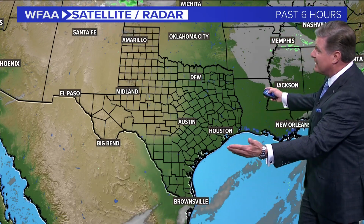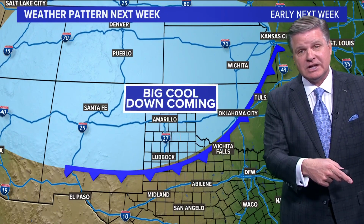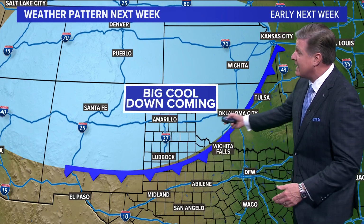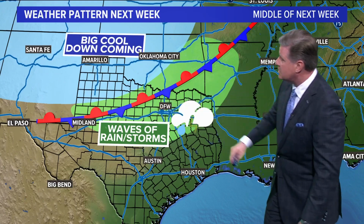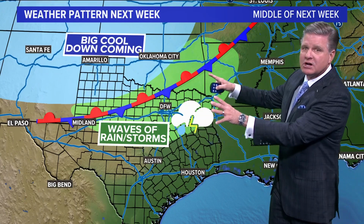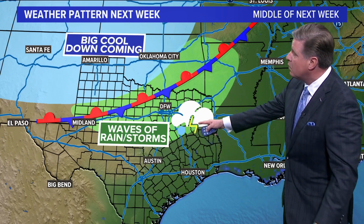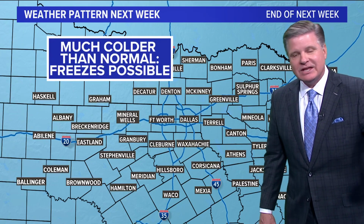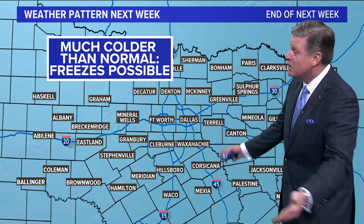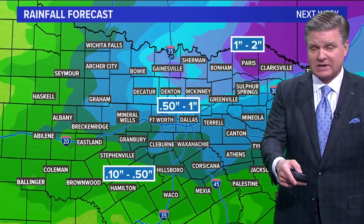We don't have any gustnados, tornadoes, or dust devils in our forecast tonight. We have clear skies across the entire great state of Texas. Sunshine this weekend, partly sunny on Monday, and then early next week we have a big cool down on its way. By Tuesday, a frontal boundary will be draped across parts of North Texas. It'll kind of shift across North Texas as the week moves along, and as that shifts and some upper level disturbances roll through, we'll have some waves of rain as we move through Tuesday, Wednesday, Thursday, and Friday. And then as we head into Friday and certainly into next weekend, we have much cooler than normal temperatures on the way, and I have 2 freezes in my forecast for next weekend.